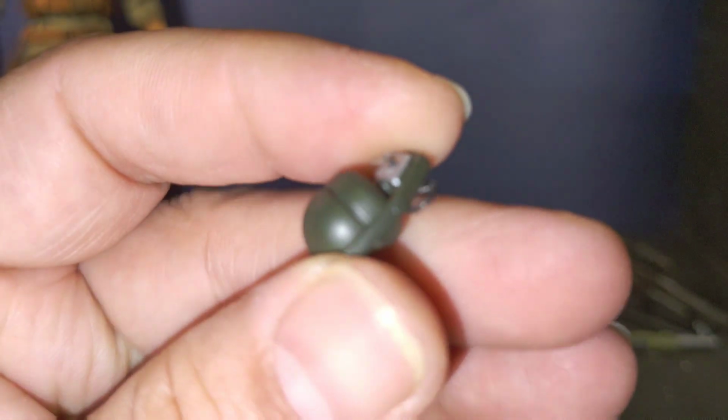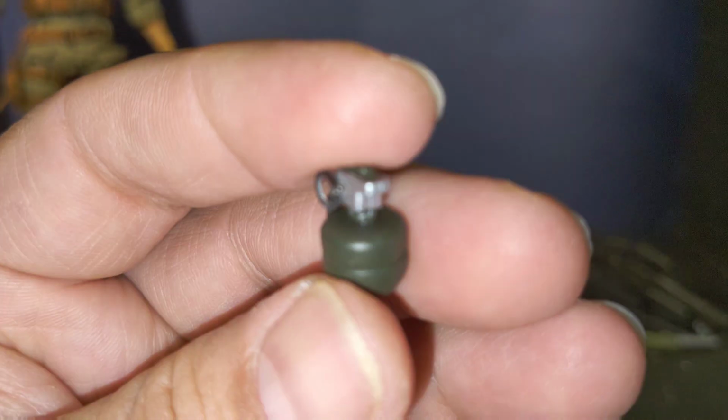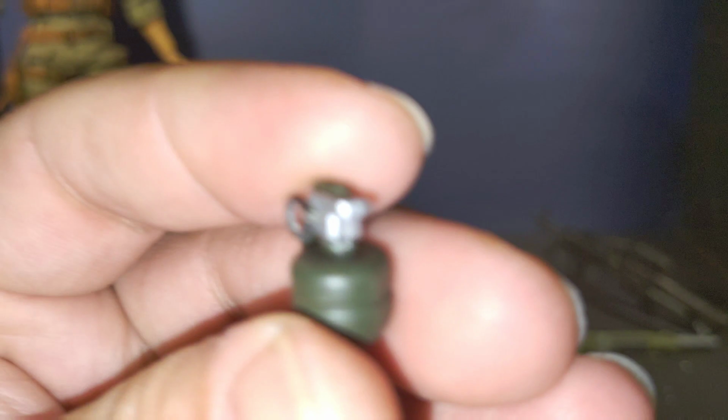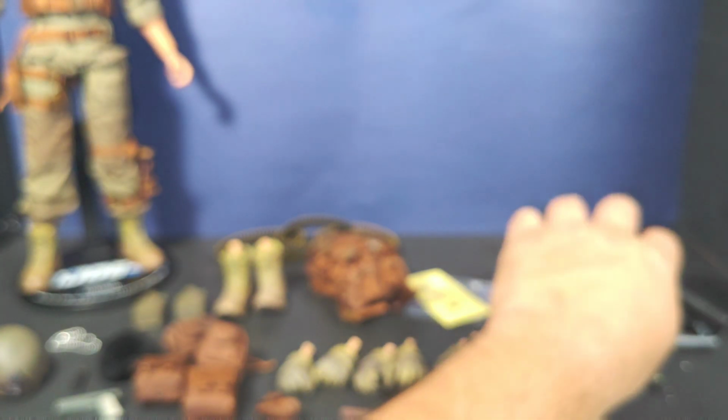I'll try to show you one. One fell down. Really nice with silver and the military green. And the 3 of those is classic, it's classic machine gun. So it's called a machine gun.